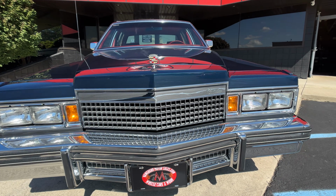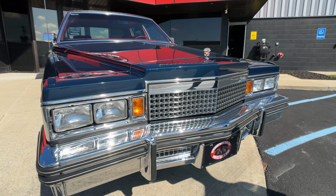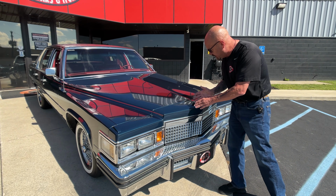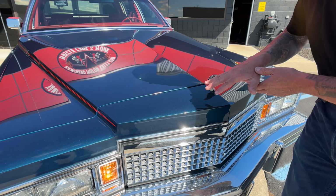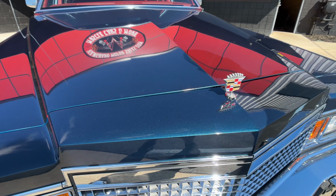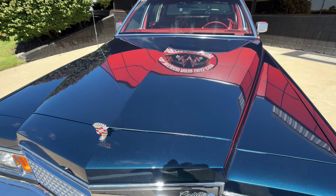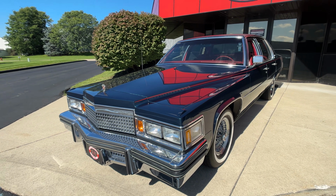I mean, this car's definitely lived indoors its entire life, was very well kept. She's absolutely gorgeous. I love the paint on this thing. I tell you what, it has got some beautiful metallic in it. Looks like a little silver, a little light blue, and then that blue paint is just popping. Then of course the accents with the red pinstripe, the red interior, just looking absolutely gorgeous.